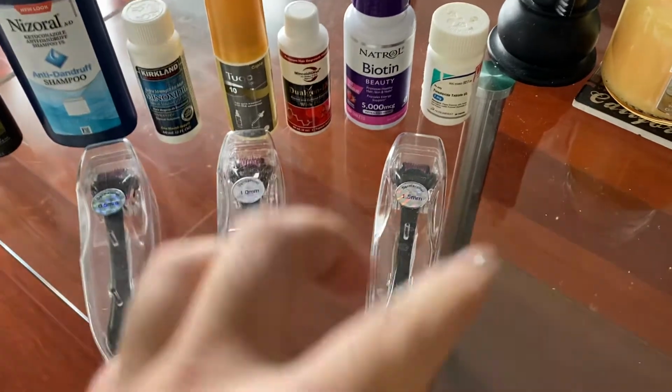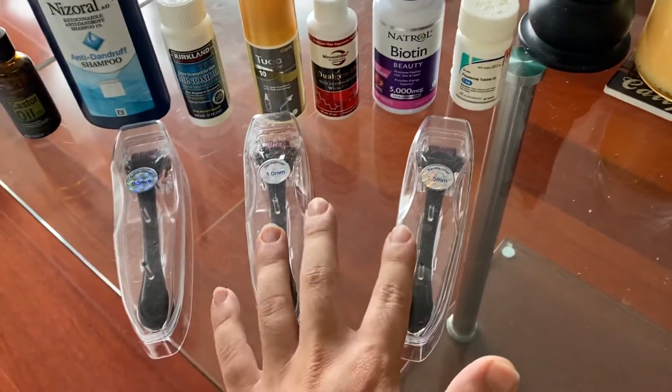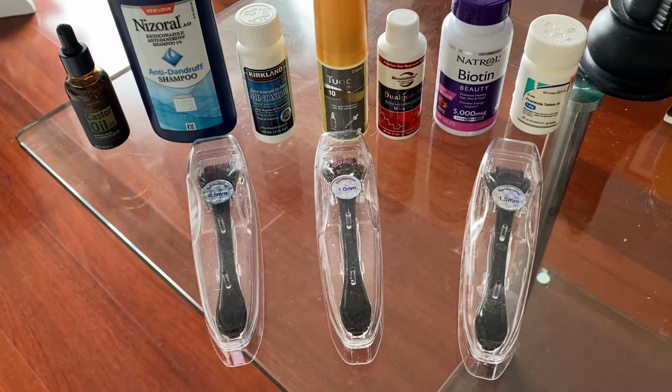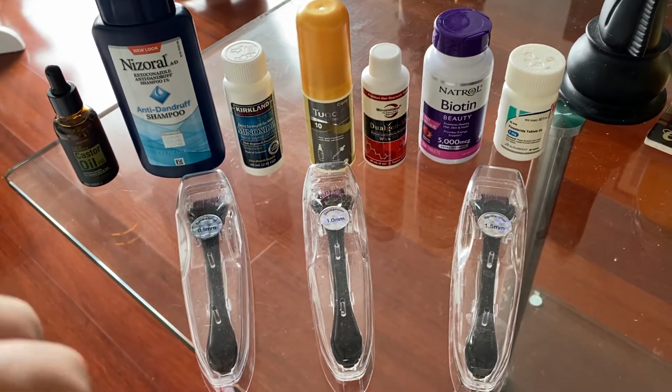And then at nighttime before I go to sleep, since I've already microneedled in the morning, I'll just spray on the 5% at nighttime, and that's fine. I don't have any adverse effects with that.